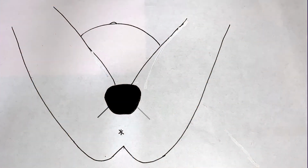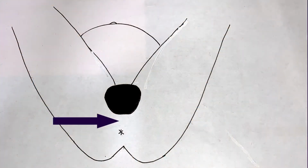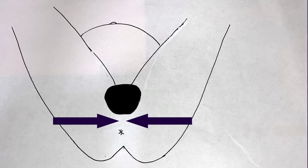If the baby's head can pass the pelvic brim, but you notice that the vagina is probably too tight, that's the perineal area, you need to make an incision on this side, noted. Otherwise, there will be a tear. And the weakest link is between the vagina and the anus. Just here. That is the weakest link.